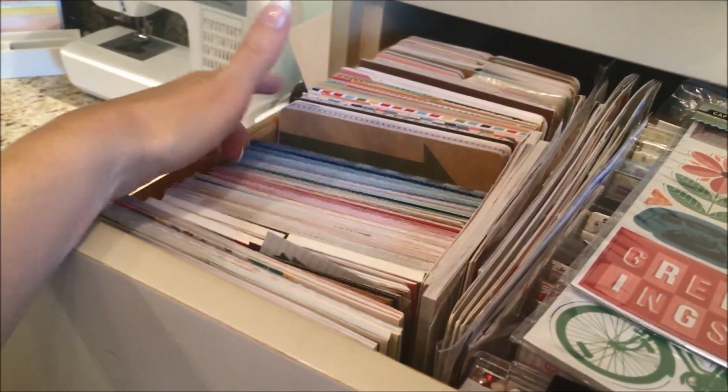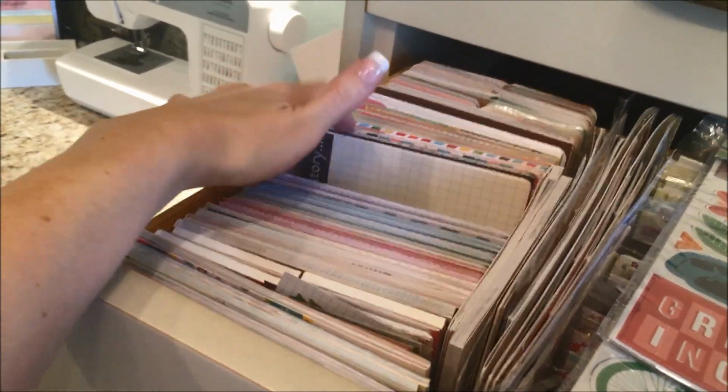Project Life cards over here. These are just random ones in all different colors. So those are there.